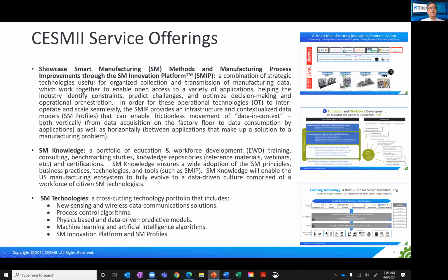And SMIC is a technology-driven institute, so we have cross-cutting technologies. These are technologies that cross-cut against all industries and promote smart manufacturing through new sensing technologies, wireless data communications, process control algorithms, physics and data-driven predictive modeling, which is getting more and more important, machine learning, artificial intelligence, and also the Smart Manufacturing Innovation Platform and SM profiles. So SMIC stands on these three pillars. These are the service offerings we offer our membership.